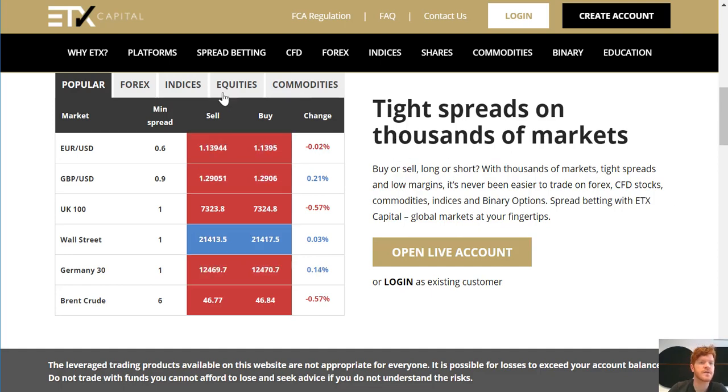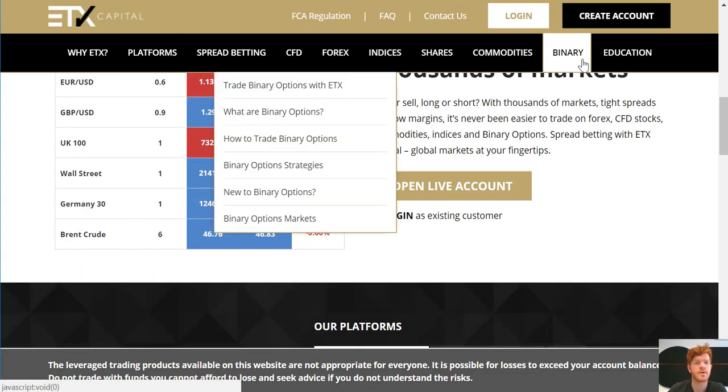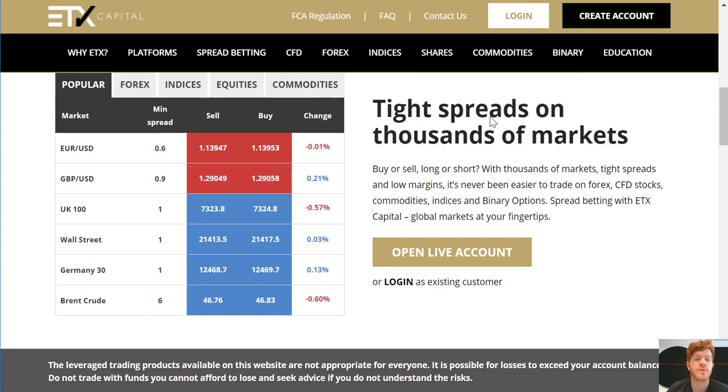So we can see here, these are the instruments they offer: Forex, indices, equities, and commodities. They do actually offer binary as well. So you can see here, binary options, pretty much offering you everything that's available on the market apart from a few of the derivatives as well as crypto.